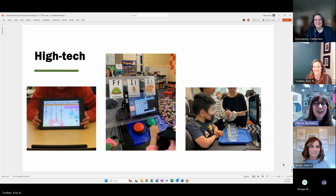It really helps us to put ourselves in our students' situation, of what it's like to utilize a device like that, and just the resilience that these students show in using those things. So anyway, these are just examples of the different techs within AT. Any questions about any of that?